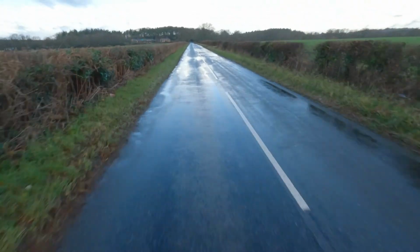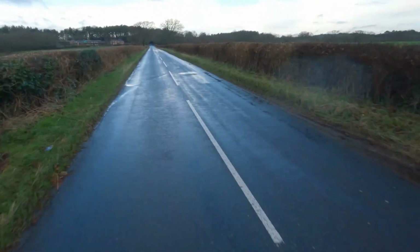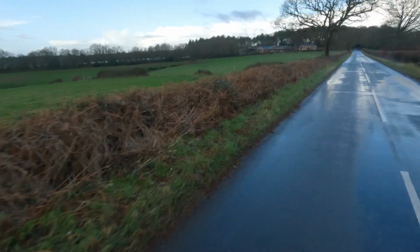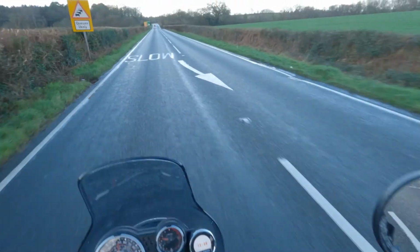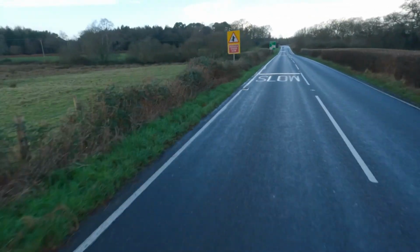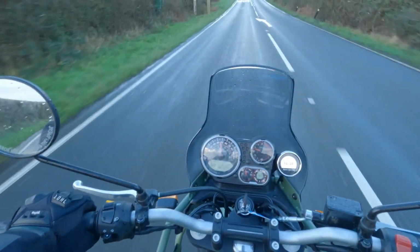In terms of specs of the bike, the weight is listed on the spec sheet as 199 kilograms with a seat height of 800mm and a ground clearance of 220mm. It's a 411cc single cylinder 4-stroke engine, which is air cooled, and the front suspension has 200mm of travel, with the rear suspension having 180mm of travel.